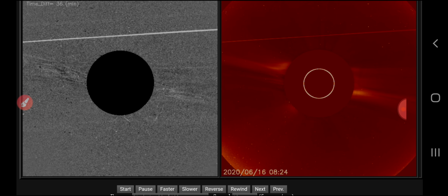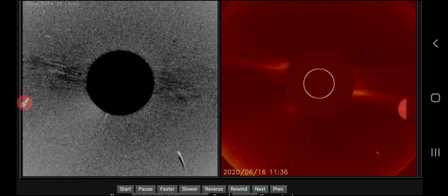But we may never know. As far as those comets go, I really don't even know the names. I don't know what comets those are. All I can tell you is that they are most certainly diving into the sun.